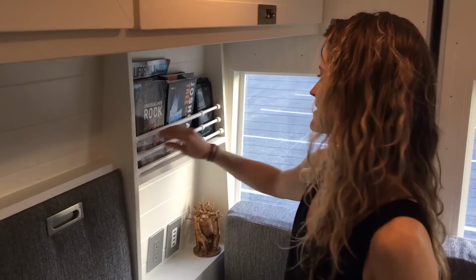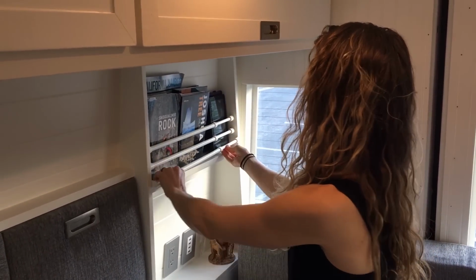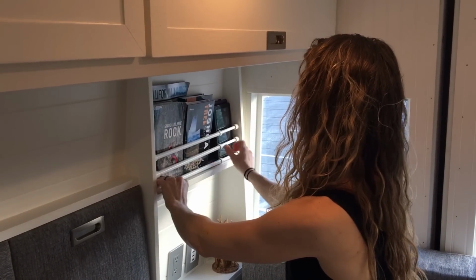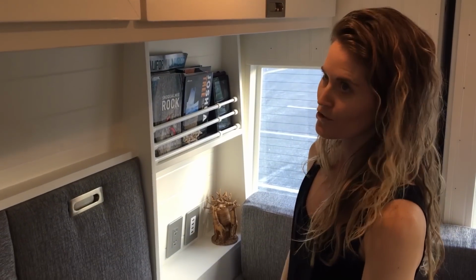These are just little tension rods, so they're super nice. They can come on and off, so you kind of twist them to get the right size. So we'll use that just to keep things in here and down here while we're driving.